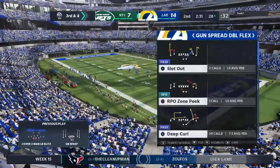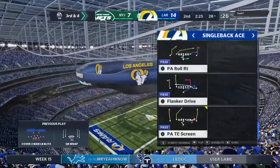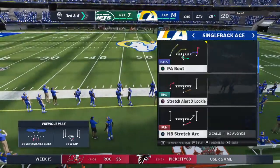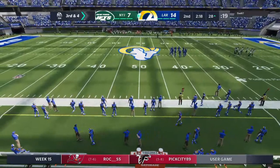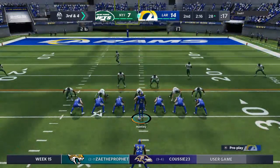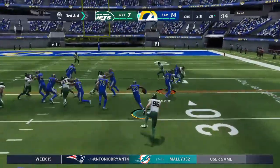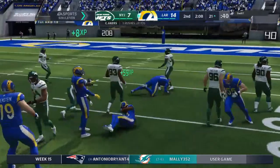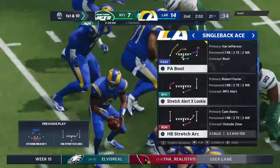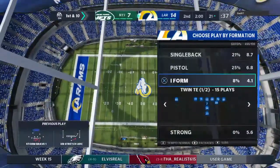It's now 3rd down. Great starting field position on this drive, but now they face a 3rd and 4. They'll try and run for this with Akers. And he will have a first down at about the 21-yard line. 7 yards there, good enough to move the sticks. We've hit the 2-minute mark of the second quarter, 14-7.